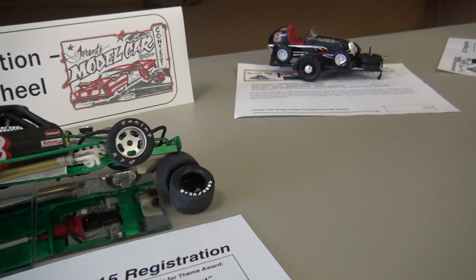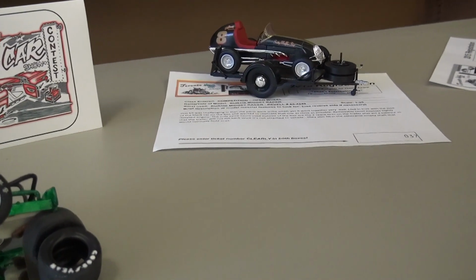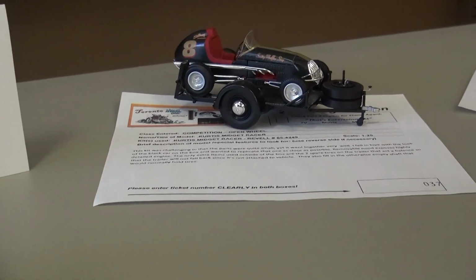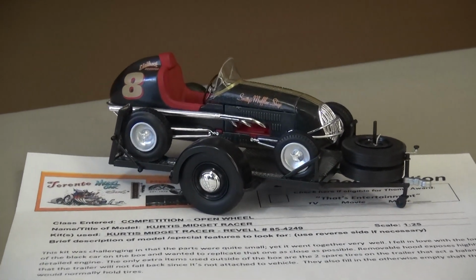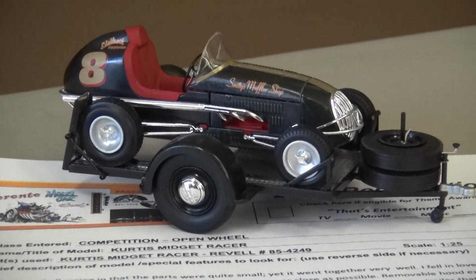Wow. Oh, that's really nice there. Oh, this one's got a turbine engine. Look at this. I mean, that's kind of cool.